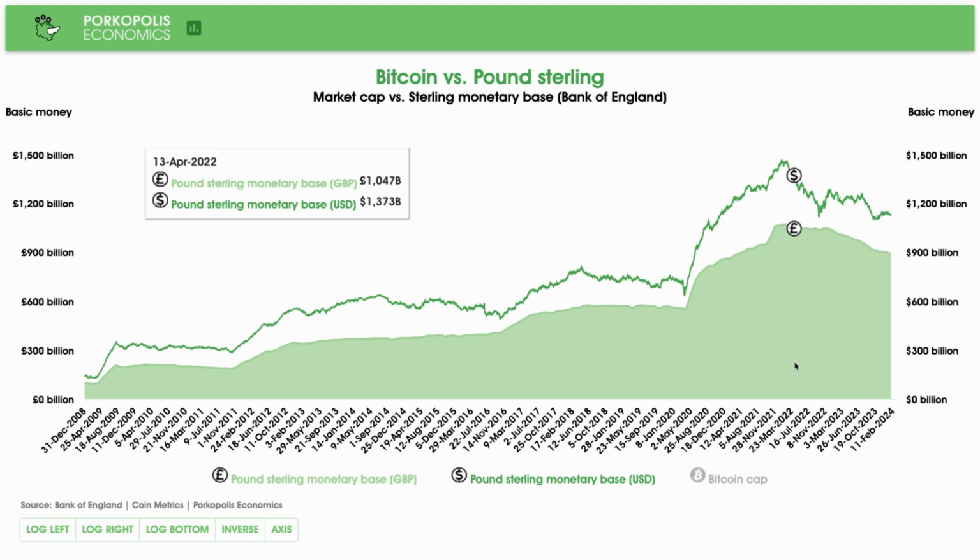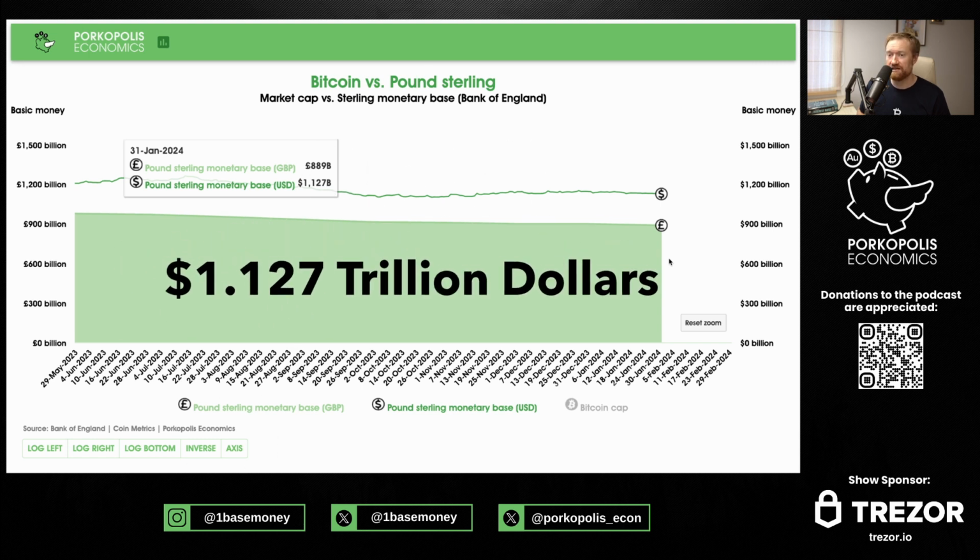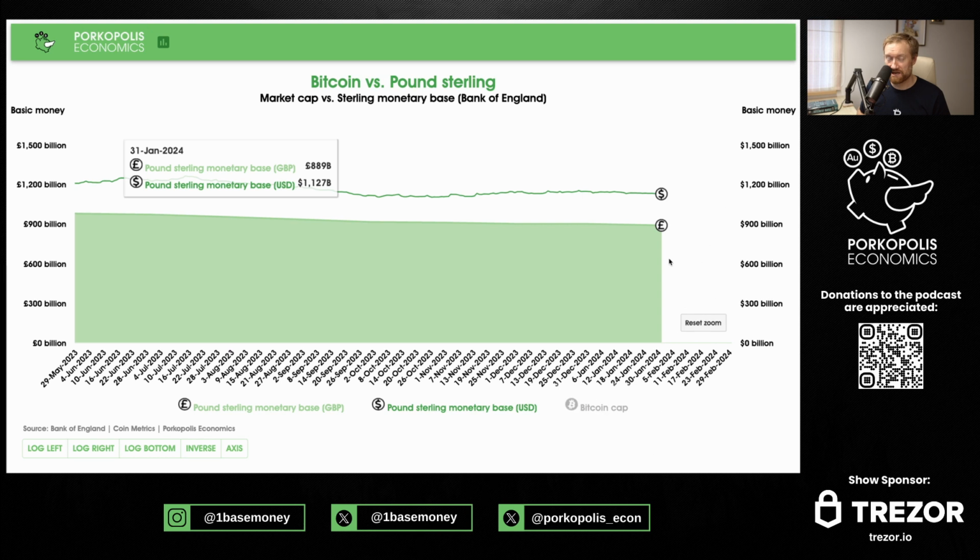And we can see, if we zoom in here, going down towards today, they have been shrinking their balance sheet like most central banks, and that means interest rates will go up as the amount of money in the system goes down. As of end January 2024, 889 billion pounds, or 1.127 trillion dollars worth of base money, pound sterling, held at the Bank of England, or issued and outstanding by the Bank of England in the case of notes and coins.